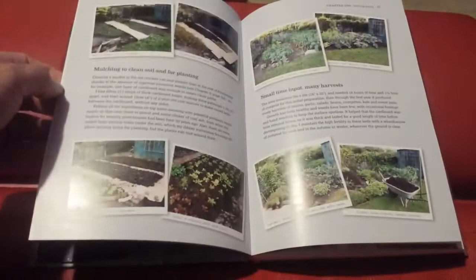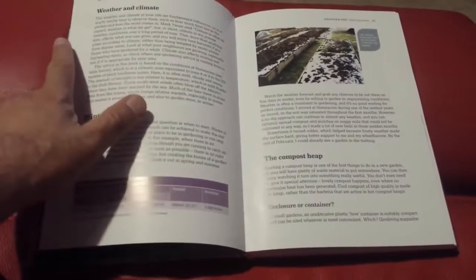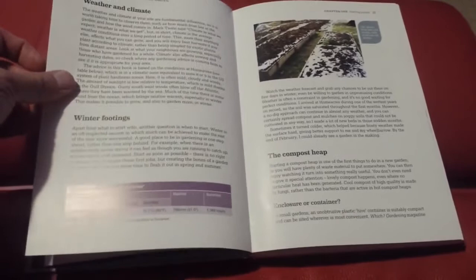But Charles Dowding, although he has his technique of no-dig gardening, looks very similar to what people are doing here in England. I've seen a lot of it, that is the raised bed. And I did also the no-dig method in the first year without even knowing that there is such a method, but I just saw that my land is full of weeds.